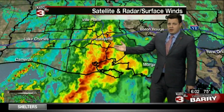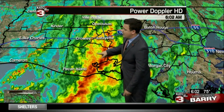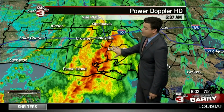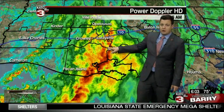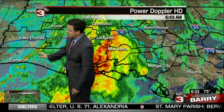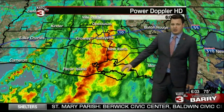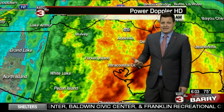Let's do a run through here of what the radar looks like. This is Acadiana right now. The heaviest rainfall is situated in a corridor from Vermilion Parish up towards Lafayette, New Iberia as well. We've seen some very heavy showers coming in off of the Vermilion River, running from north to south, and then building back behind it, just a steady stream of showers that are going to rotate in as these things leave. Even offshore, we've got a lot of rainfall down there as well.